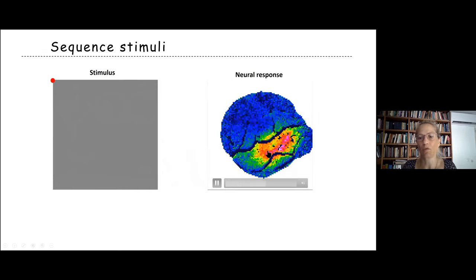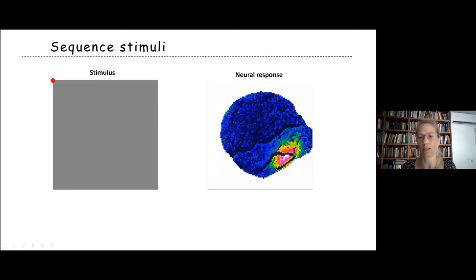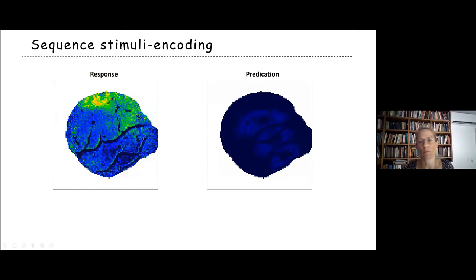So what we can see is activity over here. It then gets to here and closer to the fovea. I'll show this again. We can see a circle and a rotated square. So now, using the forward model with the spatial encoder together with the temporal kernel, we can compare the response to the prediction in this case of a sequence of stimuli. And the comparison between the two shows a relatively good correlation. So we're heading towards movement reconstruction, hopefully more realistic movement of objects in the world.